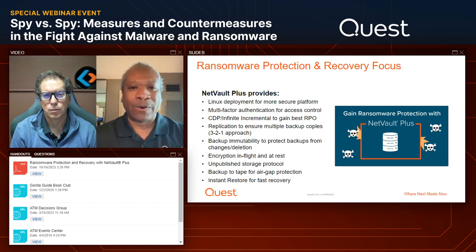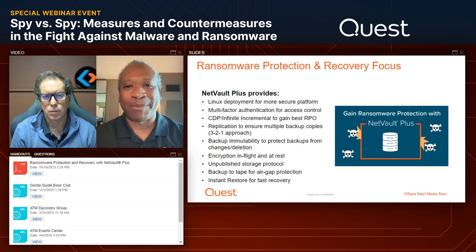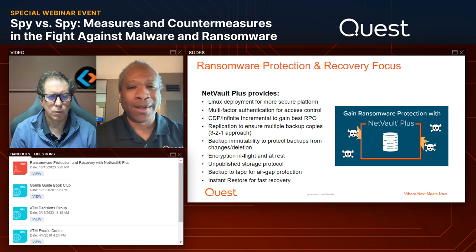Part of your overall strategy should also be some kind of air-gapped protection. And when I say air-gapped, I do mean air-gapped. A lot of vendors will tell you that something connected to the network is somehow air-gapped, but air-gapped really means that an attacker can't access it in any way because it's physically not connected to the network. Being able to navigate that type of backup strategy with air-gap is important, and we help our customers design systems that do exactly that.